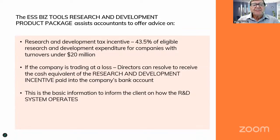So I've told you that the tax incentive is 43.5% of the eligible expenditure. Now, if your client is running at a loss and the company's turnover is under $20 million, and what I'm about to tell you only applies to companies with turnovers under $20 million in a 12-month period, if the company is trading at a loss, the company can elect in their tax return that the tax office will refund to them the cash equivalent of the research and development incentive amount.